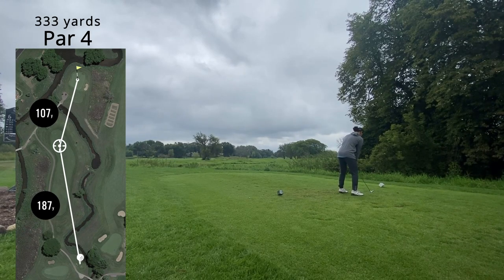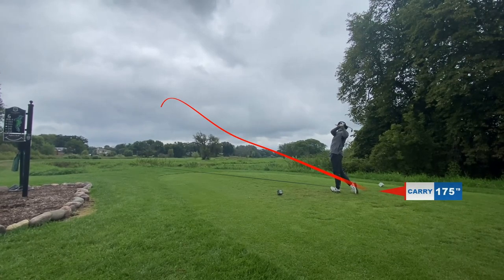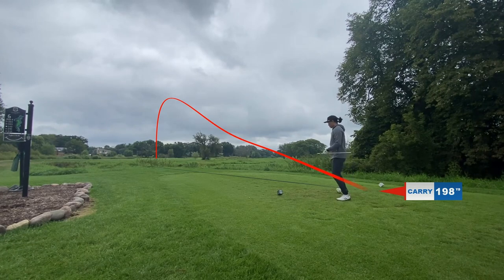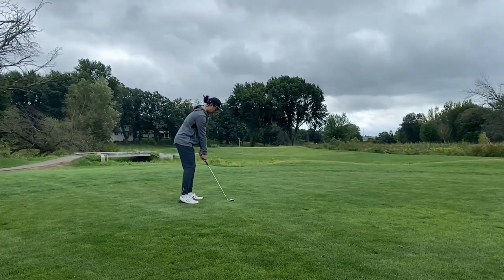Next hole though. Hole 6. A little shorter par 4. You can actually drive the green on this par 4, because it says 333 yards, but I don't think so. But anyways, I hit a beautiful 5-iron into the middle of the fairway. 198 carry, left me about 90-ish yards in.